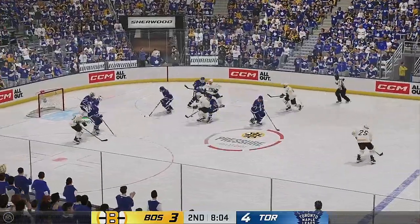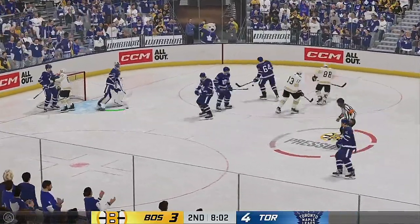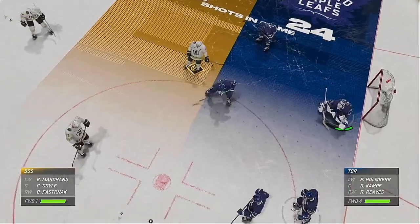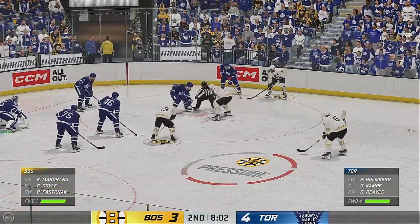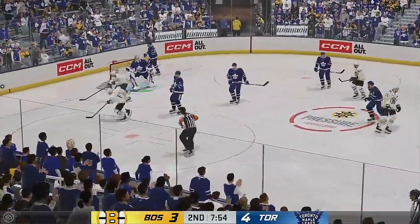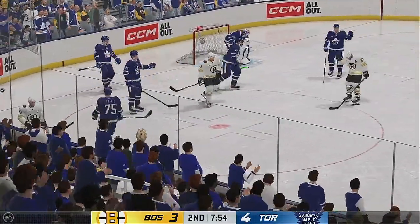Going to start with the puck inside the offensive zone. Samsonov's going to hang on for a whistle. The Bruins have had a lot of scoring opportunities, but they continue to trail here in the second. The Leafs start with the puck in their own end. Blast for the blue line. We got a stoppage as the puck sails over the glass.